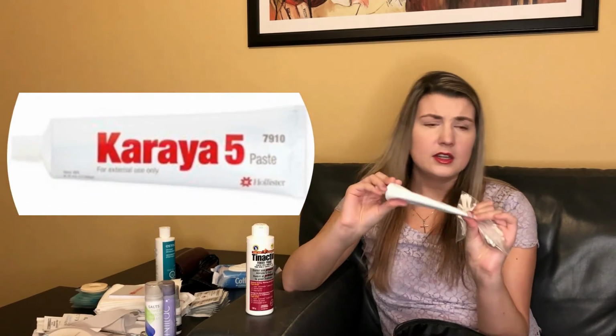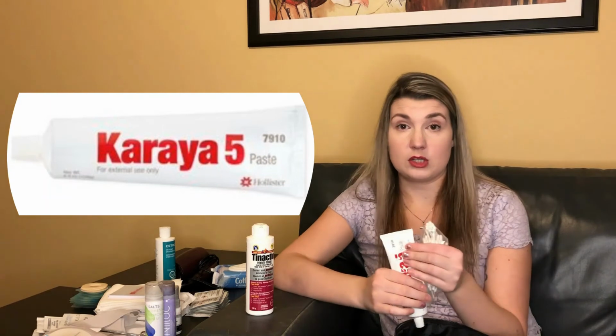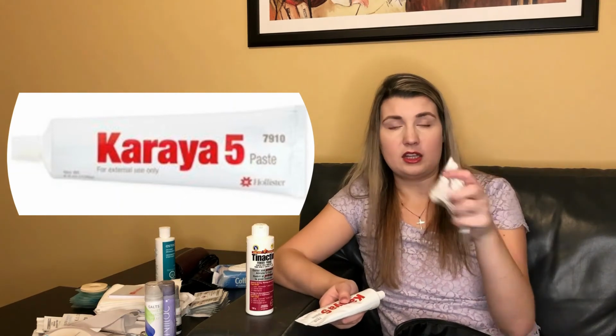I also bring paste. I don't use paste too often. I like this Korea paste. Not a lot of people like it because it has alcohol in it, so it does sting when you put it on if you have open wounds. I pack Q-tips because I'll put it on the Q-tip and put it exactly where I want it.